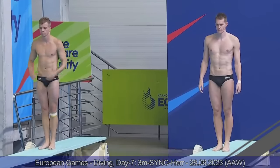Oh, good dive. Too bad the entries are not very clean, but I gotta say they're together throughout the whole dive. Here the squat, the push, perfect tuck position for both divers, and a good vertical entry. Probably just Giovanni Tocci further away from the camera here. It goes slightly over, but a very good dive by Team Italy, who keeps the third place after five rounds of dives.